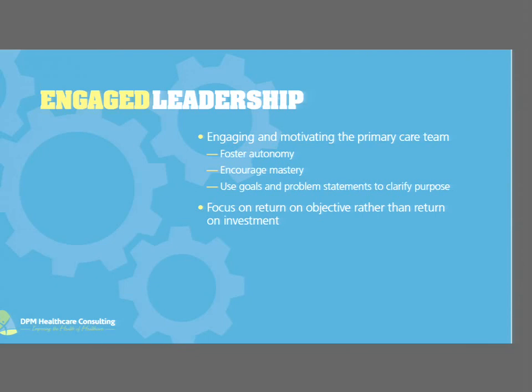Encourage mastery. Many of you if you have kids, you're doing this all the time. You're encouraging mastery. So we want to get our teams to be as well skilled as possible. And then, use goals and problem statements to clarify the purpose. In other words, constantly ask them questions and see if you can get folks to clarify on their own.